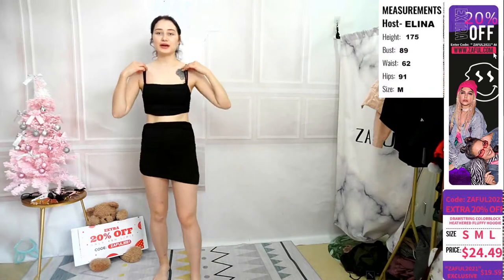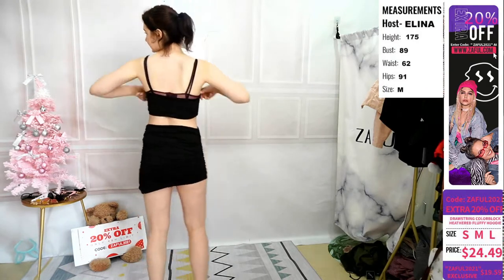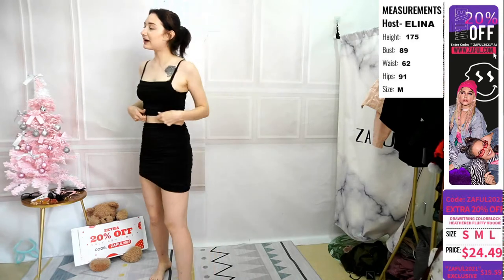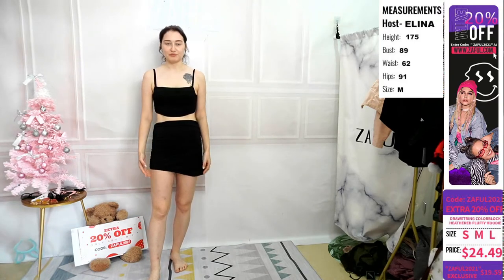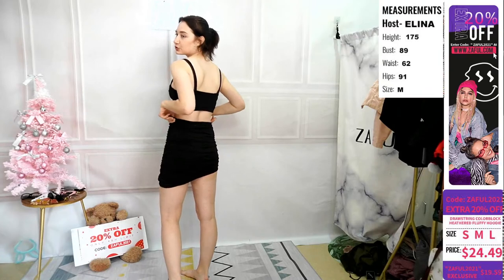And the next one, guys, it's this super adorable set. Looks super interesting. I really like this kind of design. Of course, you should better wear it without a bra, but if you can see, it really looks super cool. The name of this item is Rich Slinky Two-Piece Dress.